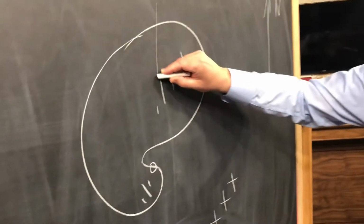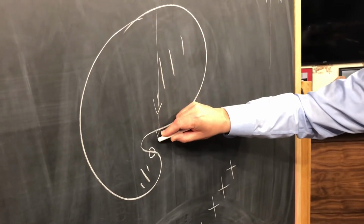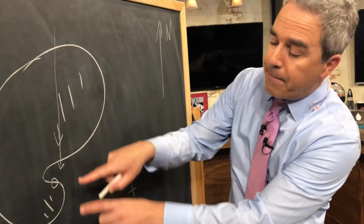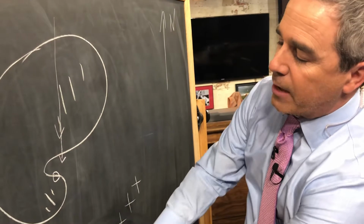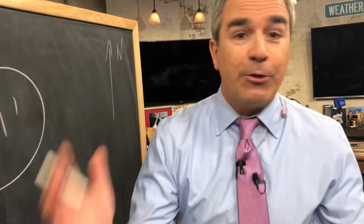Oftentimes moving through the forward flank downdraft like that, trying to get through the rain and then into this little clear slot right in here where you'd have at least a clear shot and a backlit view of the tornado, assuming the sun is out over here. You get a nice visual. It's pretty, right? It's really pretty. But you're too damn close.